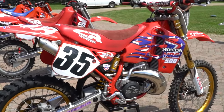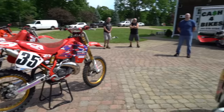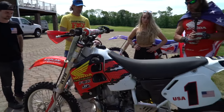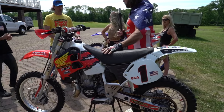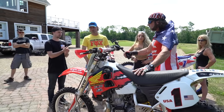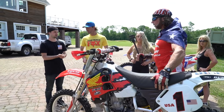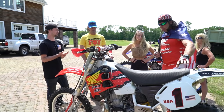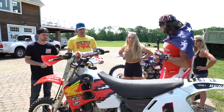So this 97 appears to be modified, but most of the modifications are internal. What were the other mods on the 97? Was there anything else? Airbox. Subframe. Yep. Like side panels? Yeah, we already mentioned that. Airbox, subframe, seat, side panels, and the seat. Other than that, same low boy pipe.